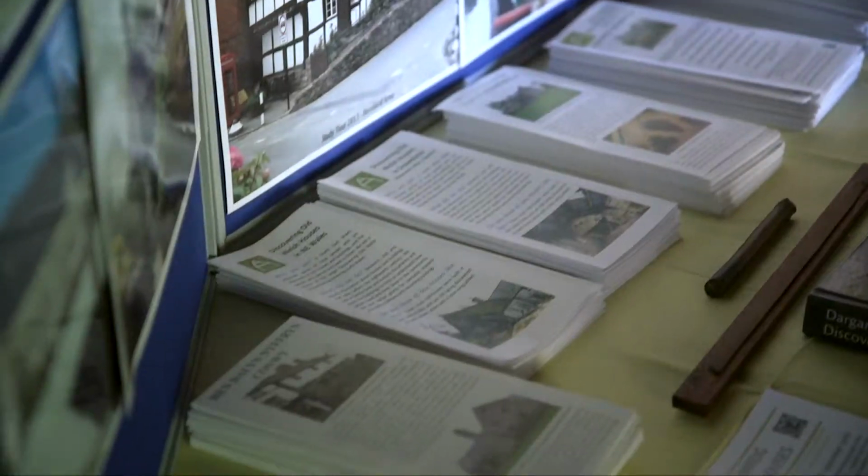The way we work together with professionals and volunteers is probably unique in Wales. We've found so many houses that nobody has known about. There are probably hundreds that nobody knows about even now.